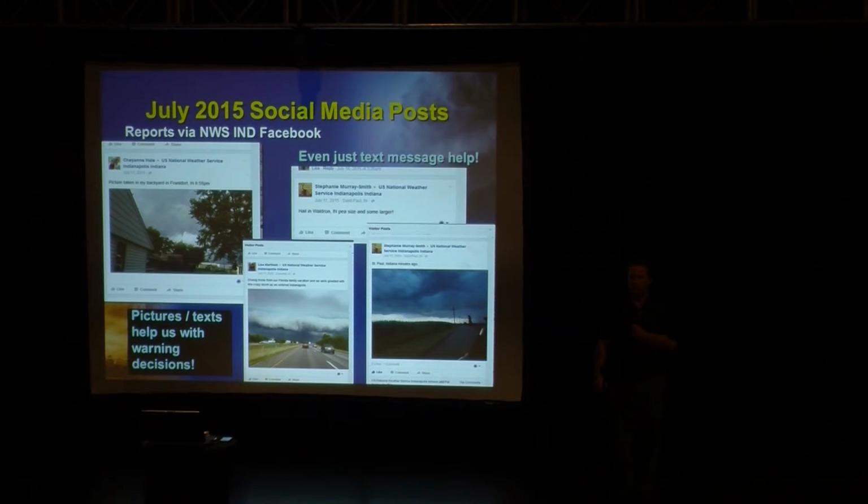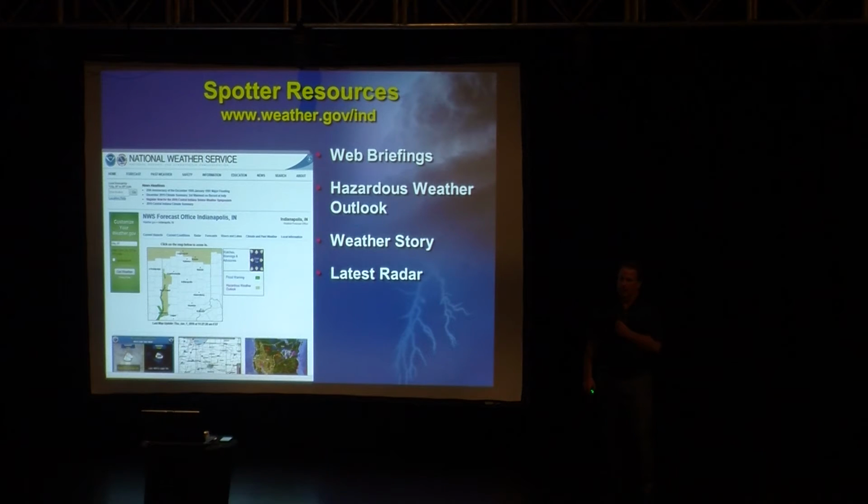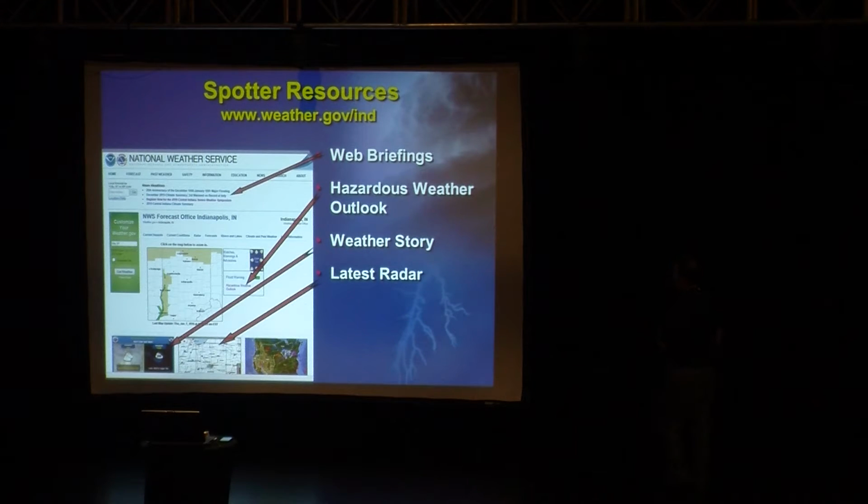So every little bit of information helps us have an understanding of what that storm looks like, and so we can use that for comparative purposes for strengthening or weakening or new cells forming. All that kind of ties together because it gives an idea of what the environment is capable of on that given day. Our website is one source.